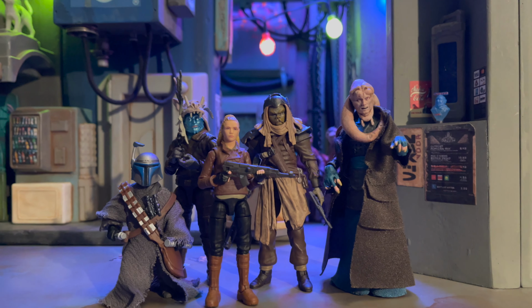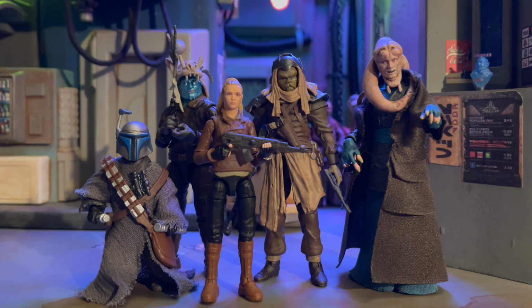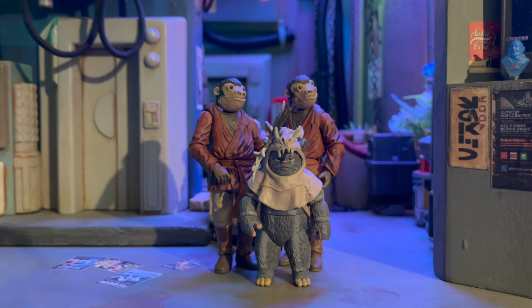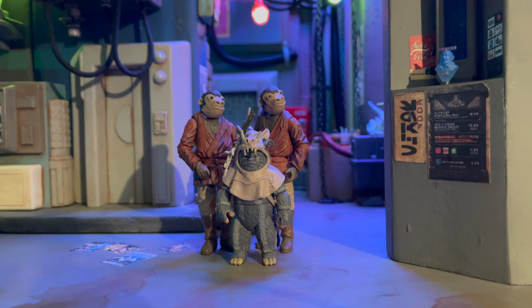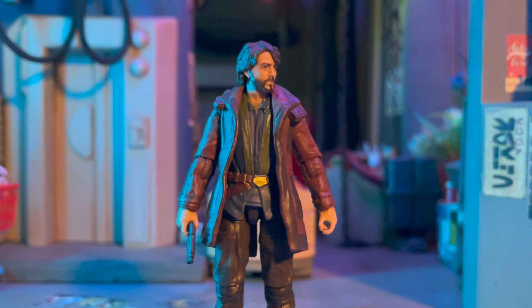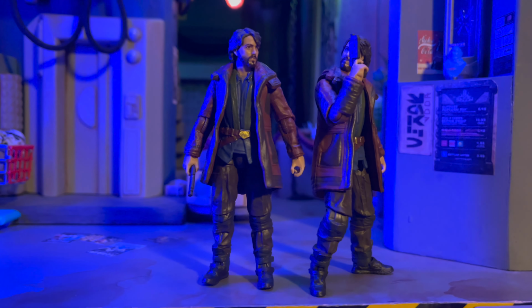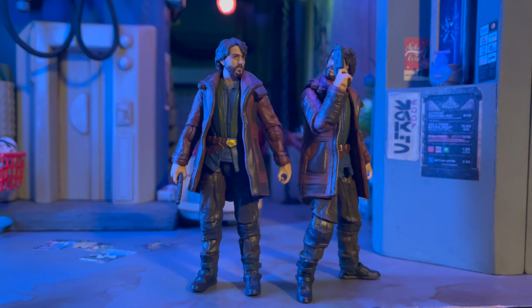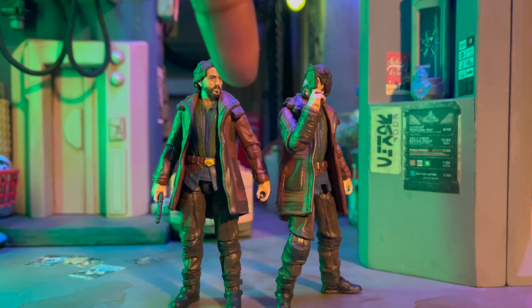Ladies and gentlemen, the Skybottom Smugglers. Well, the vintage collection portion of the Skybottom Smugglers. You gotta love the Snaggletooth brothers and their little best friend Ewok buddy. The only reason why I bought these Andor figures was because I need one of them to be a custom, and they just make perfect civilians. Some vintage collection figures are easy to stand, but for some reason, these Andor figures, especially Andor himself, are not.